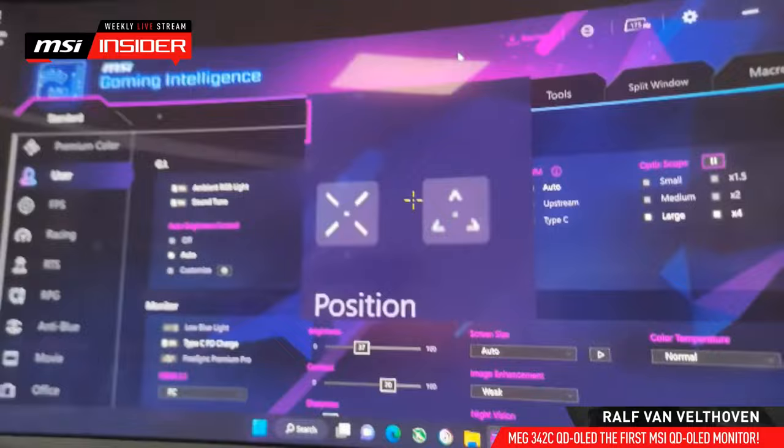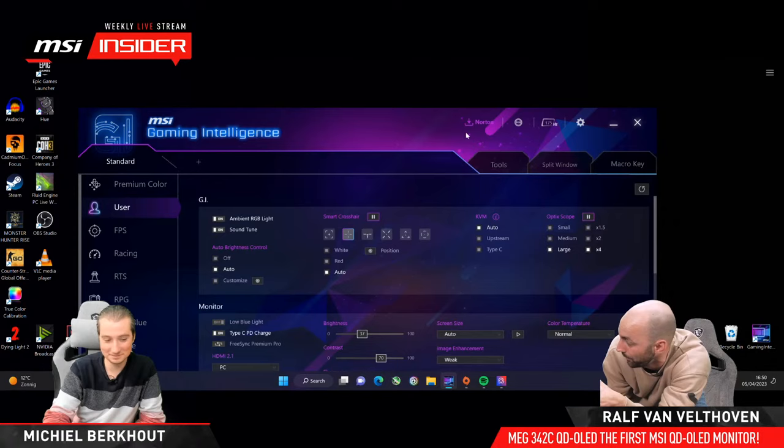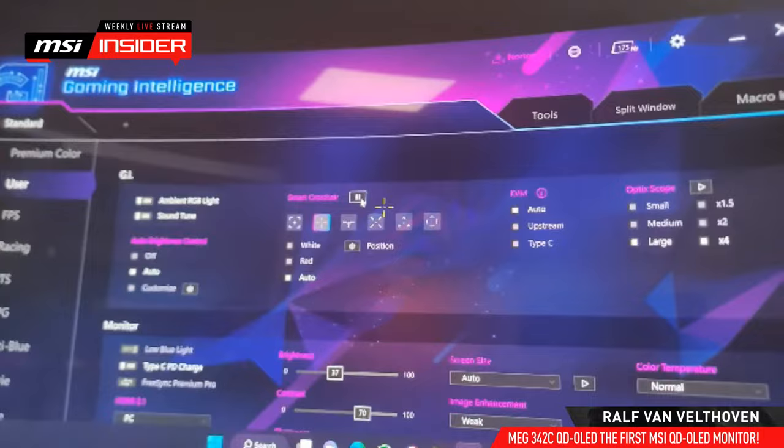Yeah, because can you switch back to the capture again? Yes. There, you don't see it. No. So yeah, very cool features there indeed. And that's all controllable by mouse and keyboard. And I can just turn them off like that.